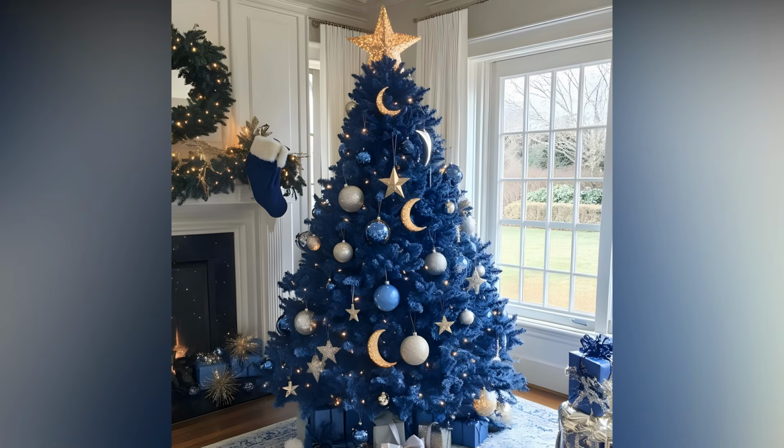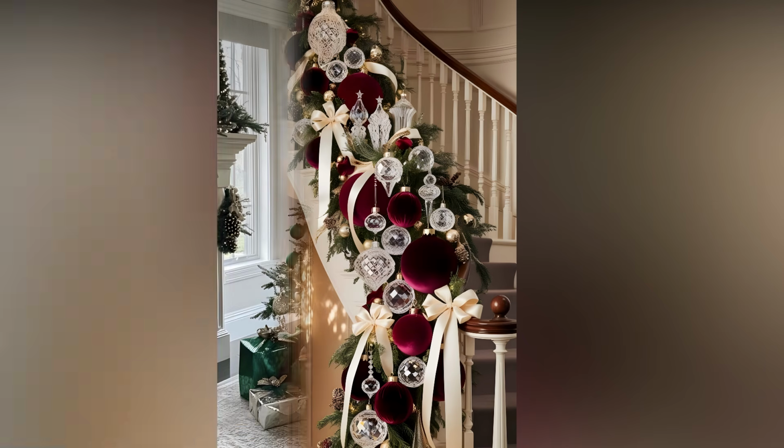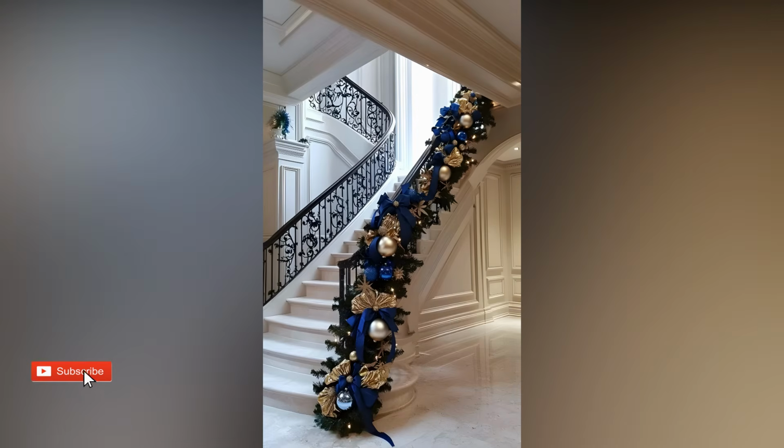arrange each corner. And while we're still riding the wave of holiday inspiration, let's talk about a few more ways to elevate the atmosphere in your home without overcomplicating things. One really underrated approach is using layers. Just like in fashion, layering different elements in your decor can make everything feel more complete and thoughtful.